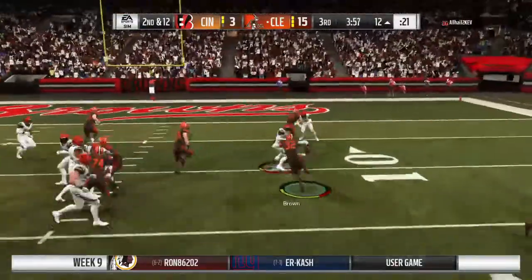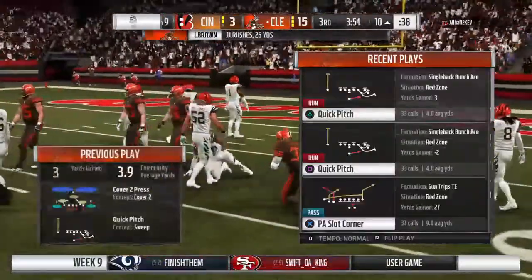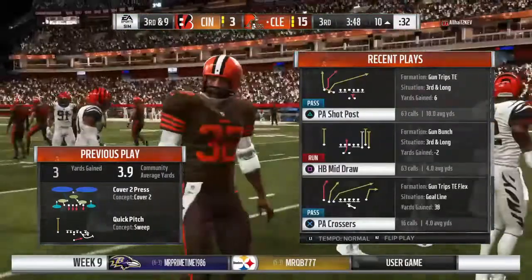They keep it on the ground. Again, it's Brown. And he'll get this one down to about the 10-yard line. It's a gain of maybe 3, but it's going to leave them with still about 8 or 9 to go on 3rd down.